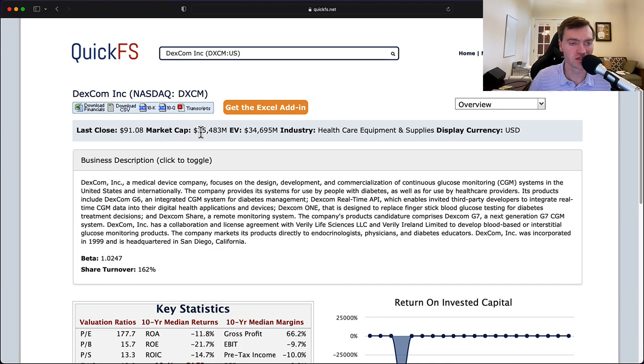First up, DexCom has a market cap of $35 billion, enterprise value of $34 billion, so we can see maybe a little extra cash in this balance sheet. It's not leveraged, and that tends to be a good sign for a higher quality company. They operate in the healthcare equipment and supplies industry. I've seen mixed results in this industry. Some are quite good, some are quite bad. A lot of it depends upon the moat around their systems.